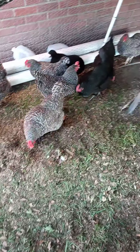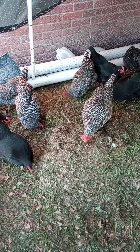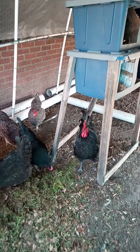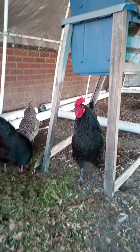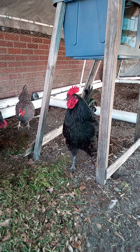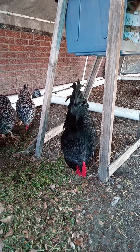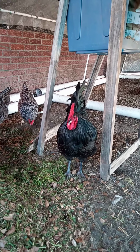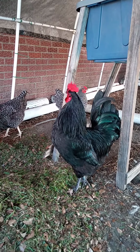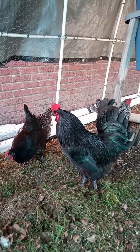Getting a little windy out there. So as you can probably see, he's got a little blood on his comb, on his wattle. Some of the ladies didn't take to him bullying on him.